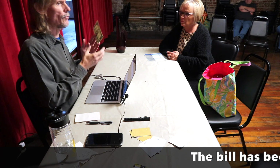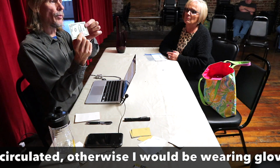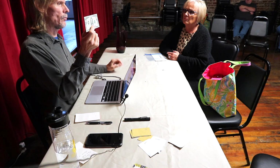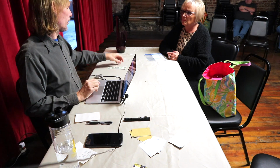There's a few things to look for on your bills. If you see a star in the serial number, that means that something got messed up with the sequence when they were printing. So they put a star in to note that they're out of sequence. And those are actually harder to find. So a star will actually be worth a little more.